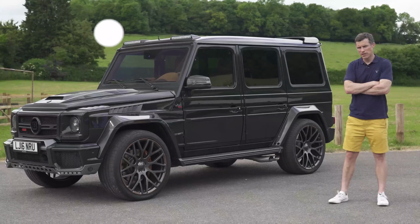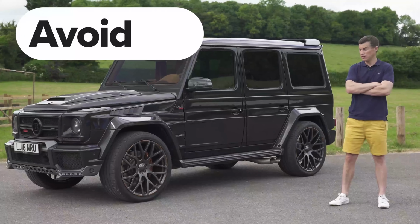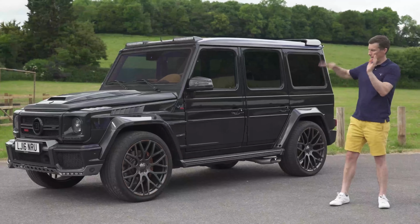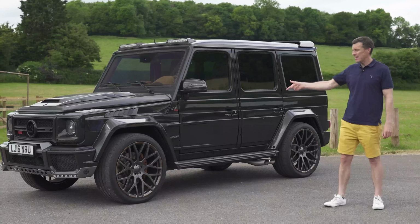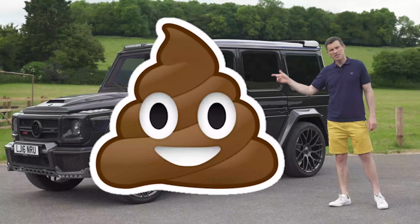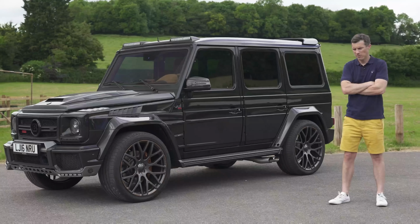So then, what's my final verdict on the Brabus G800? Should you avoid it? Should you consider it? Forget all that nonsense. I'm going to summarise this car like this. It is the most amazing car I've ever driven. I'll probably get shot for saying that.